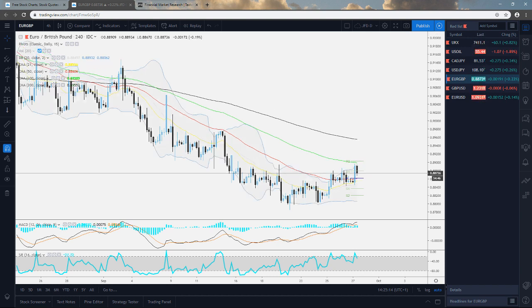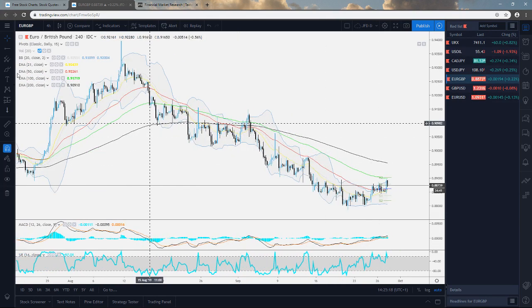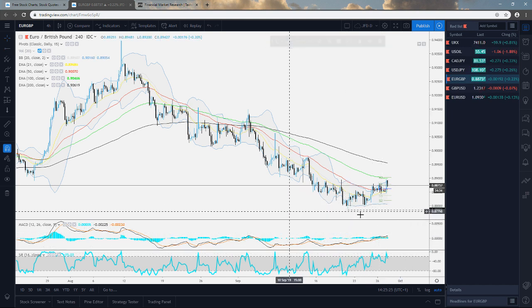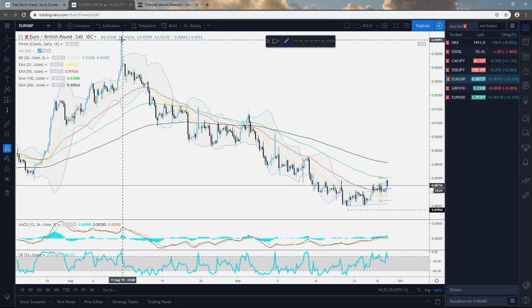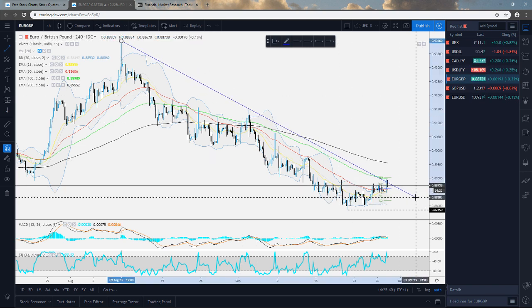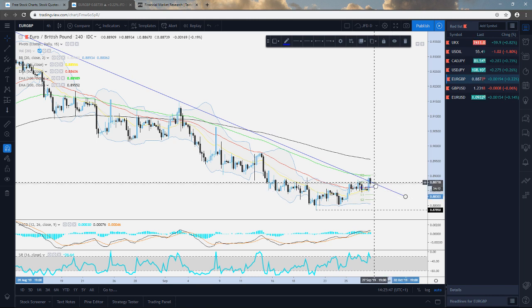So this one here is quite interesting because I've cleared the chart a little bit just to show you what I'm talking about. After it managed to find support near the 0.8785 zone, it was a perfect hit. It reversed to the upside, but what's more interesting is, if I quickly draw this downside line here, we've managed to break the downside line, but as you can see, the pair is drifting back below it.